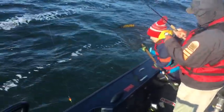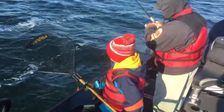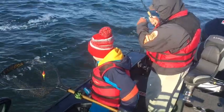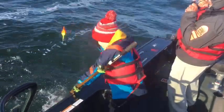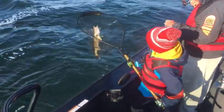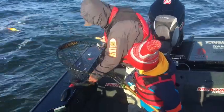All right, my dad Nate's got one on now. Parker's gonna net it for him. Yep, let him get a little higher. Keep the net on the way. Yep. There he comes. Jumped into the net. Good fish.